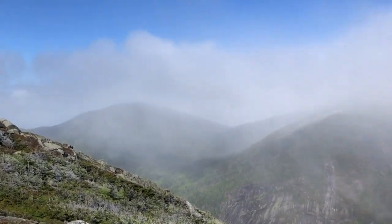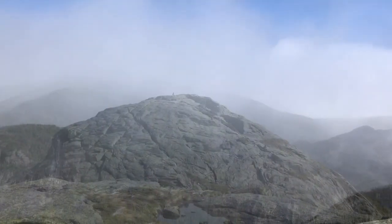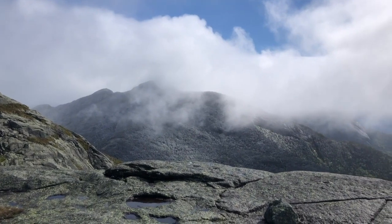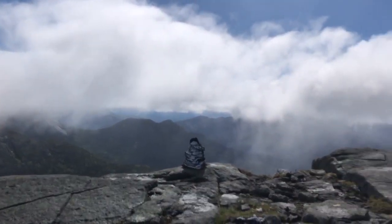Skylight. There's Marcy. Back there's Basin. I'm going up over that thing. Ooh, starting to get some views now. This might be nice.